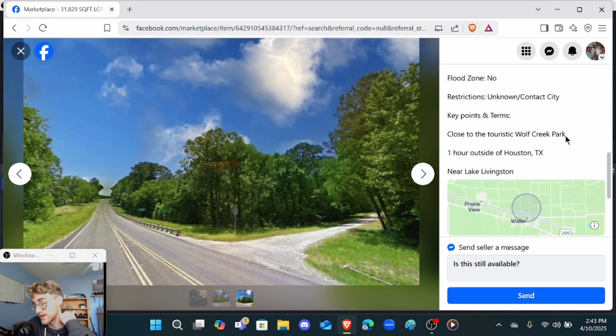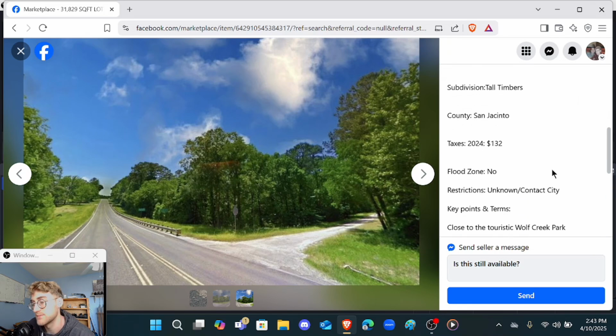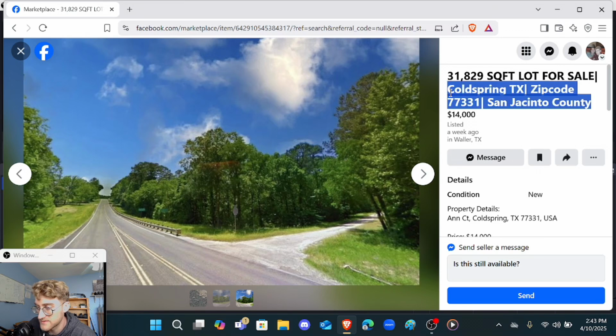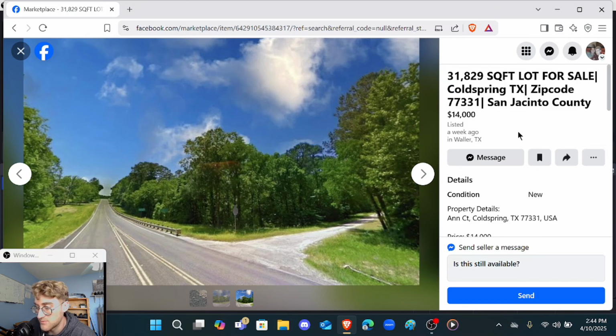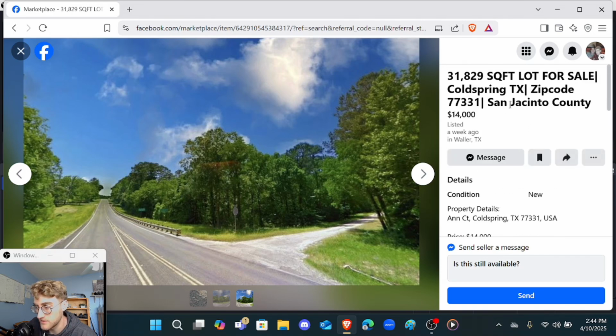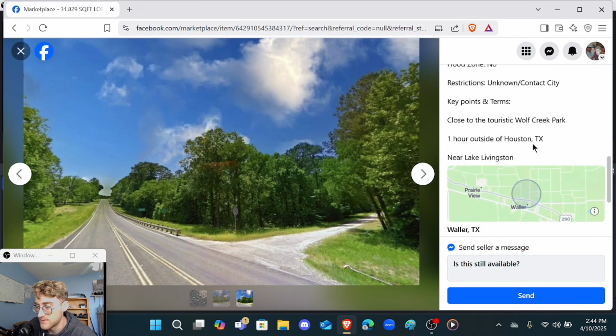At least it has this right here. It's like an amenity: 1 hour outside of Houston, Texas, near Lake Livingston. So, I mean, that's okay. Probably would have added that in the title. First of all, I use acreage. I feel like that's more common. But I would have put like blank acres, lot for sale. I would have just put near Houston. I wouldn't put all this, personally. Your buyer pool is just going to be bigger if you just put near Houston. There's people in Houston who might not even know where Cold Spring, Texas is, or San Jacinto County, but they do want to live in a rural area. So that's just food for thought.